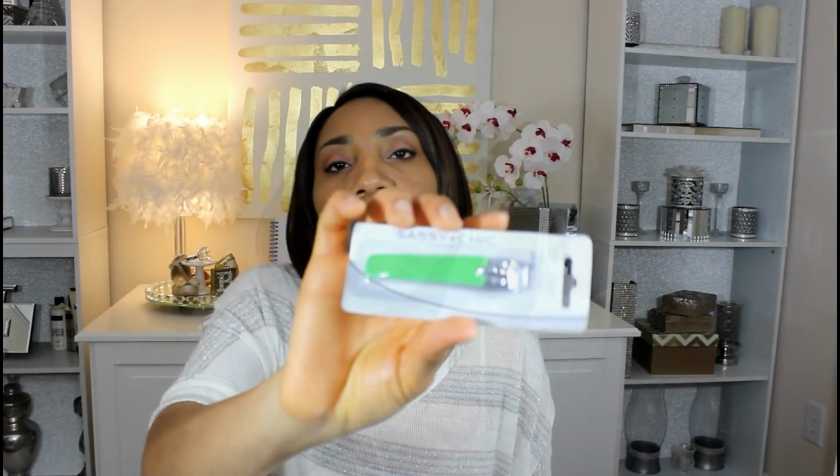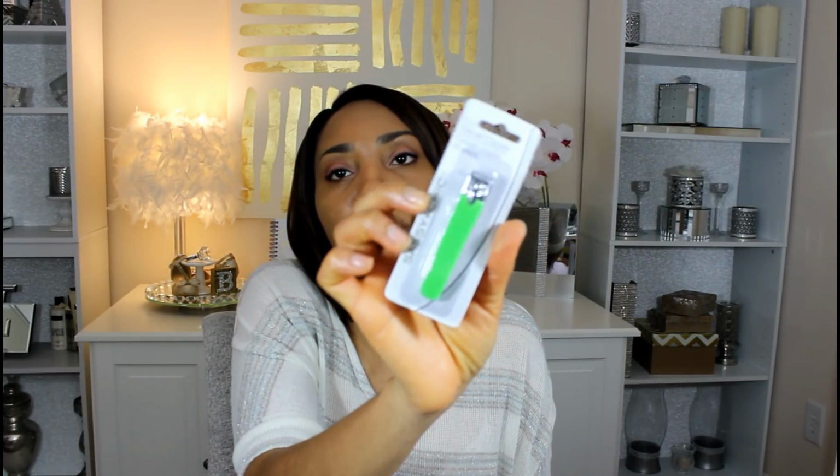I also picked up this mask here. It's just a little eye mask, and I just thought this would be cute and fun to have for facials at night or whatever. You can use this to relieve puffiness, which I don't have very much puffiness. I do have some in the morning when I wake up, but usually it goes away. But I just thought this would be a little fun thing to do. Nail clipper here, and it's in the cute color green.